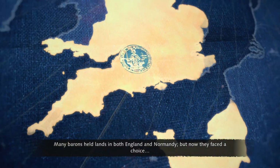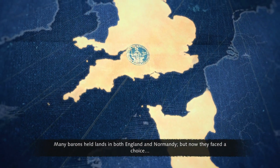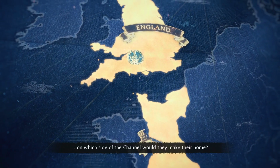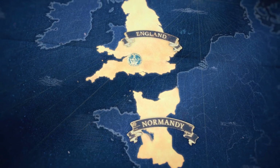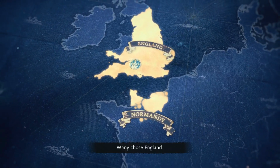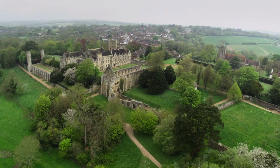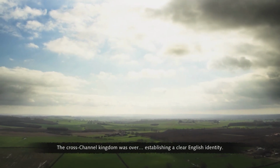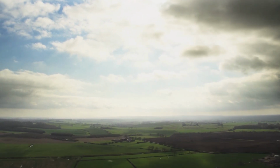Many barons held lands in both England and Normandy. But now they faced a choice. On which side of the Channel would they make their home? Many chose England. The cross-Channel kingdom was over, establishing a clear English identity.